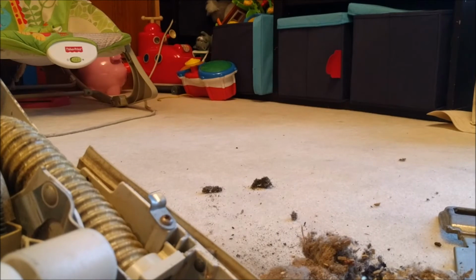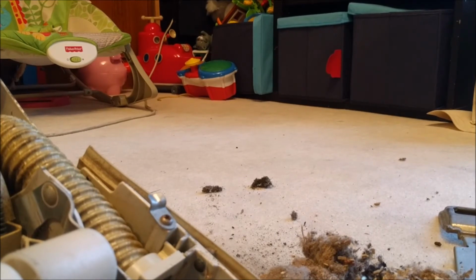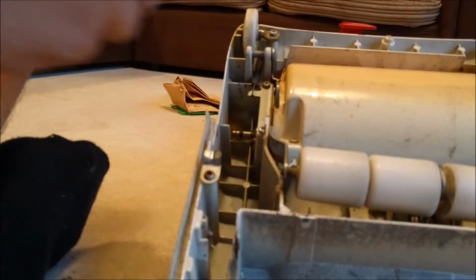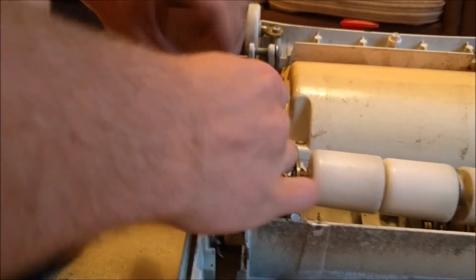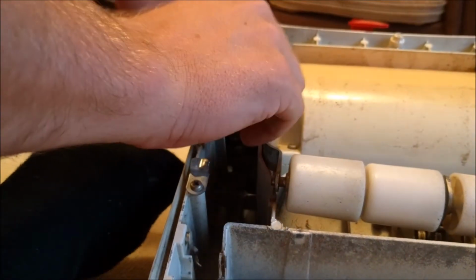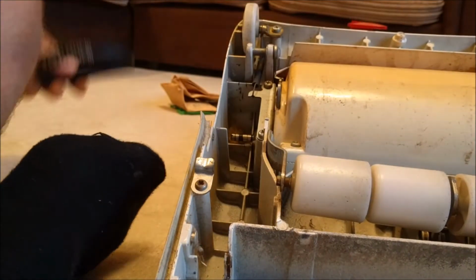And now we need to find a belt. And I have, tempting fate, got a DC-07 belt, which looks identical, so we'll fit... Doesn't quite look long enough to me, even with belt stretch. Yeah, I don't think that's going to be long enough.